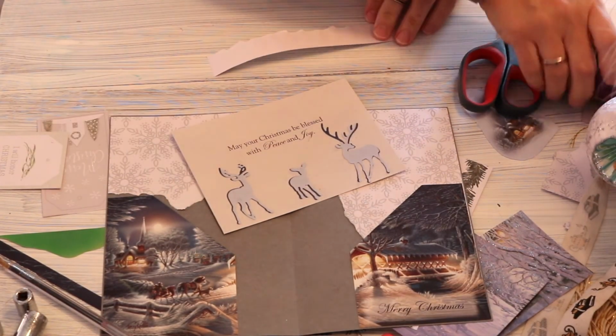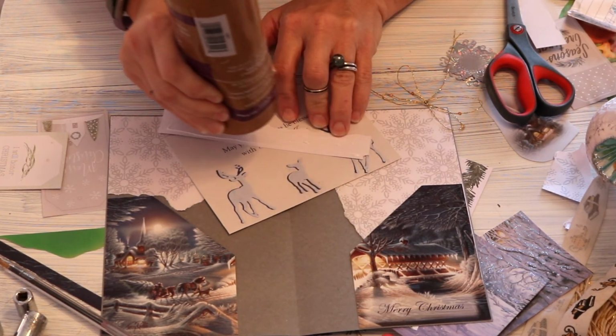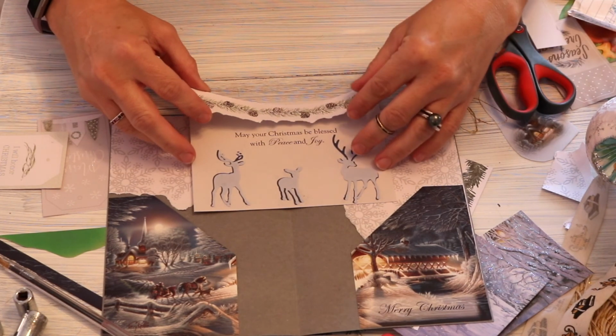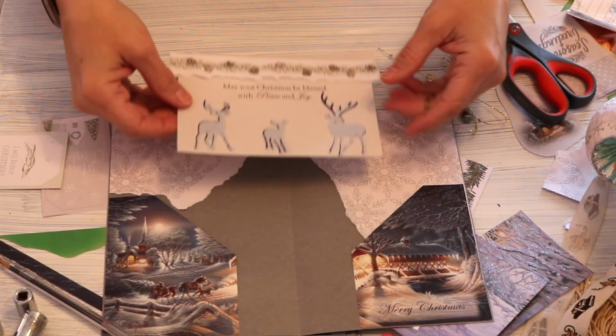So I want to add some more to this card, and I am using a piece of what looks like garland. It's part of a scrapbook pack, but it looks like garland. So one edge is cut so that it's nice and straight, and then the other one I tore. That way it has a little bit more of an organic feeling to it.